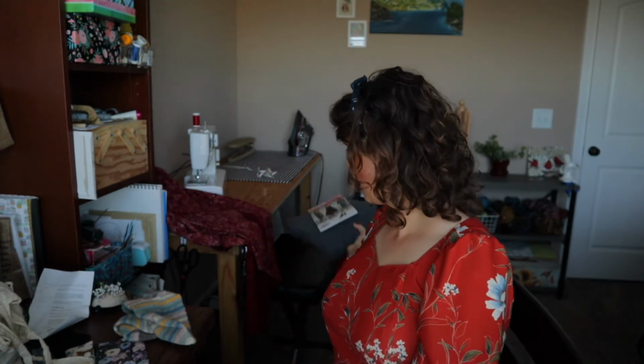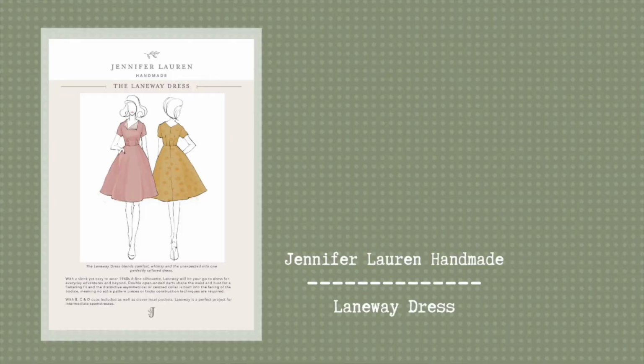Since that is all of the knitting stuff, I have a couple sewing things to show you, and then that's about it. So I think I showed briefly that I was working on this dress, which is a heavily modified version of the Jennifer Lauren Handmade Laneway dress. And I have given it a sweetheart neckline and little puff sleeves, and I was going back and forth on whether or not I wanted to do a pleated skirt or a gathered skirt, and I was fiddling around with it and I decided on a gathered skirt.